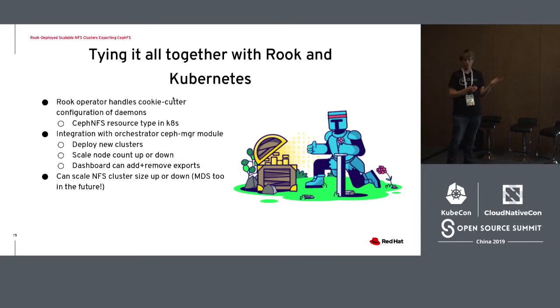In the future, we also want to use this as sort of a holy grail type concept within CephFS. We've always thought it would be very nice to be able to deploy more active metadata servers in response to the changing load of the file system. We also plan to use the same idea and apply this within CephFS as well to scale MDSs.